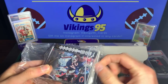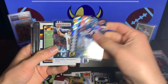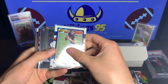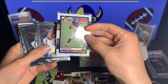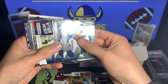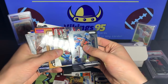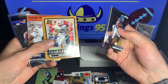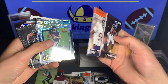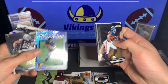We got the Bears. All right, we got Team Heroes, Jordan Howard. Mitch Trubisky, standing ovation. We got the rookies, Mitch Trubisky. That is Trubisky, my bad. That is pretty sweet. Jordan Howard. Not numbered. Yeah, I was going to say it. Ooh, Greg Olsen, 2007 draft pick. Rookie card. Roquan Smith, goal line rookie card. Mitch Trubisky, the Elite Series, and the rookie. Very nice.